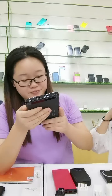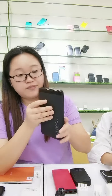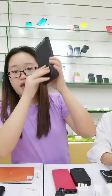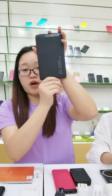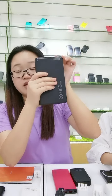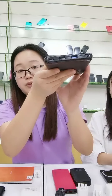Okay. So this is PD 45. This one is our good seller laptop power bank. It's very slim size. You can see in my hand. But it's a little bit broad, but this is used to charge the MacBook. It has the digital display here, which can show the remaining capacity of this power bank. And it has a USB-C port, which is 45 watts. So it's good for charging the MacBook.